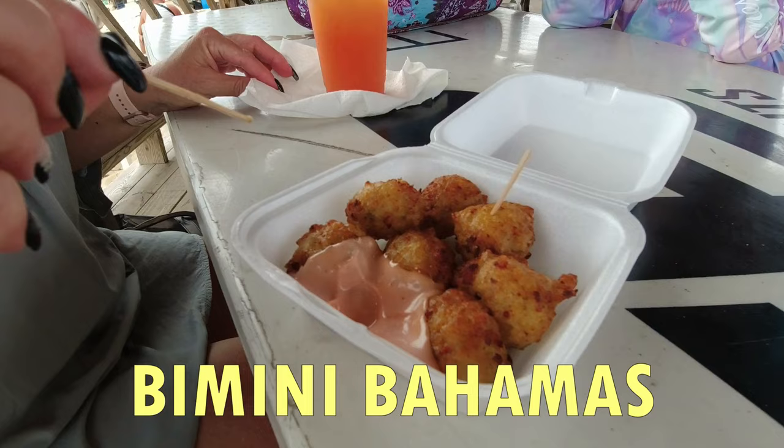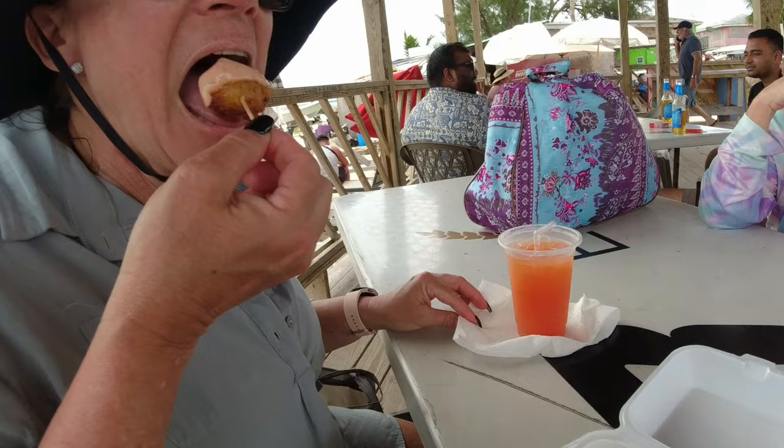Oh, that's what I was going for, the fish. All right, go ahead. I'll do the conch. Where was the place we had the conch? Bimini. Make sure you watch that video. Let's try the conch fritter. We just watched them cut this thing up. Amazing. Hands down the best conch fritters we've ever had. I know these probably aren't gonna compare.